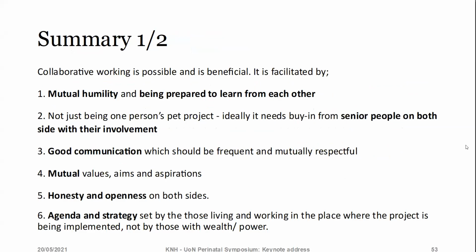So about collaborative working, we need mutual humility and be prepared to learn from one another. It's not about a certain group of people. We need everybody to buy into it. Communication is key. Developing mutual values, aims, and aspirations is important. Honesty and openness. I have tried to be as open and honest with you as possible. Agenda and setting strategies. Next slide.